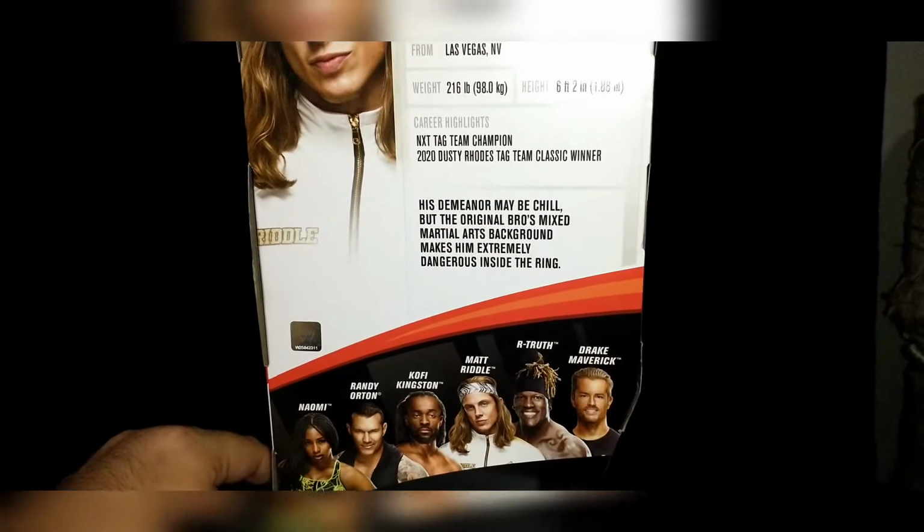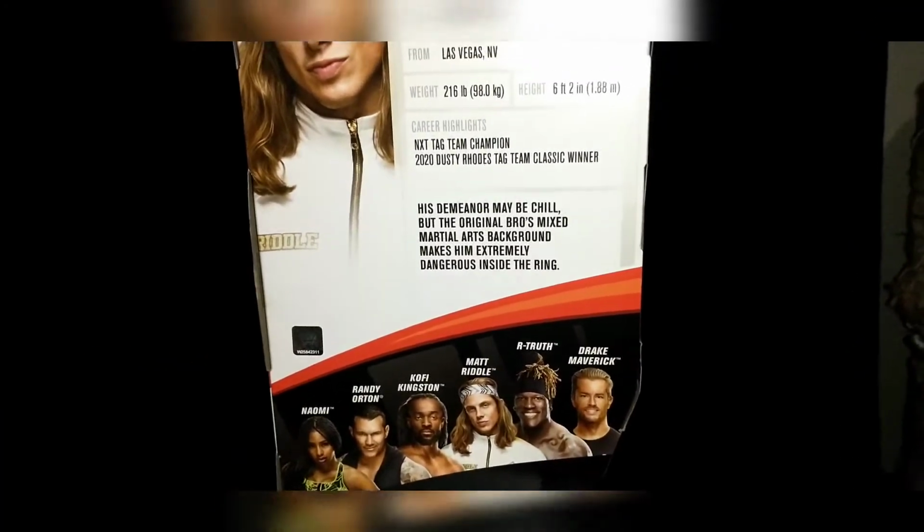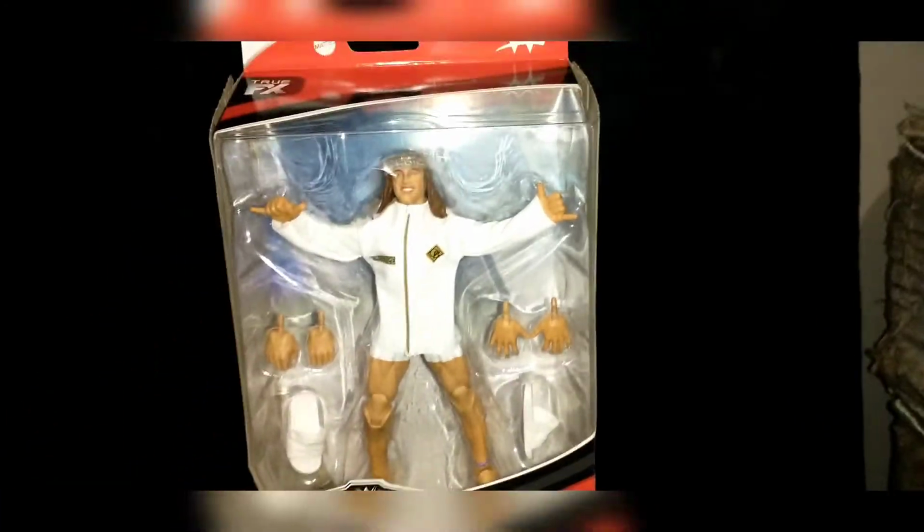I might end up with Drake Maverick. And I'm debating on Randy Orton. But so far, I've only got R-Truth and Riddle. So we'll see how it goes. But let's pop him out, and let's see how the original bro looks outside this box.